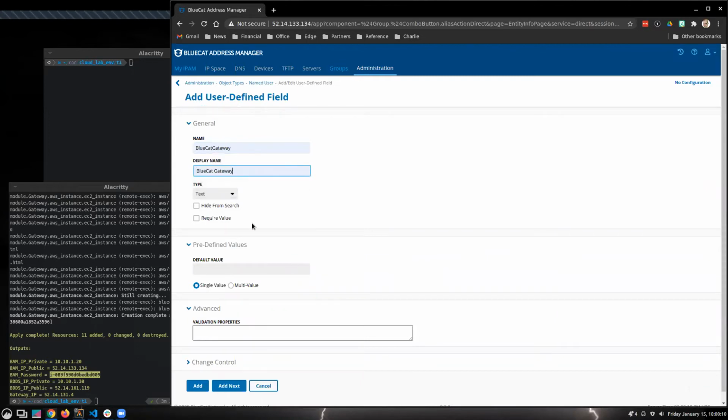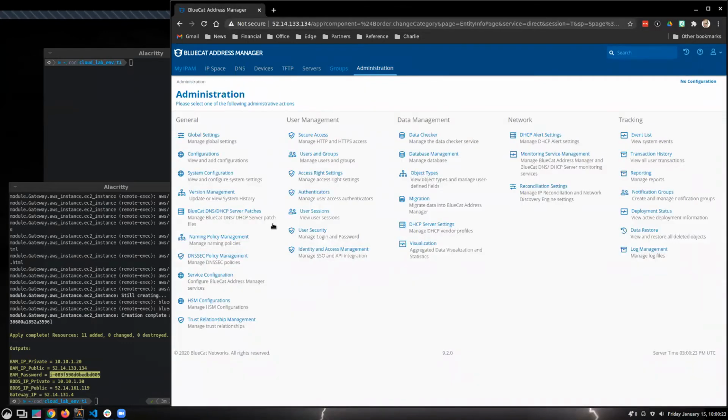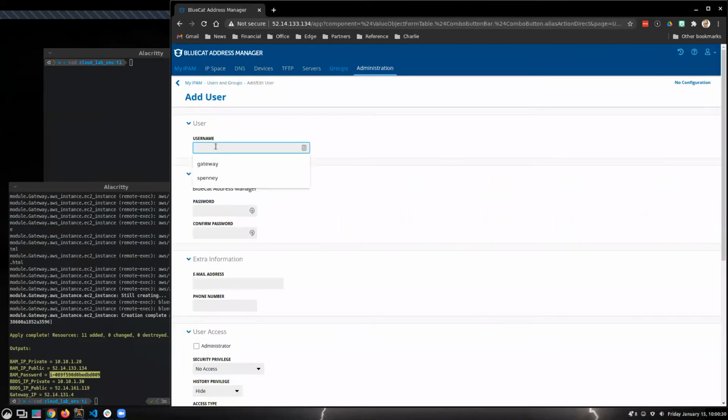And this user-defined field basically is how we give permission to things within Gateway, so workflows within Gateway. So we have to create this user-defined field here. Just add that. And then we go back in and we actually create a user for Gateway. Go in here, create a user. Call this user Gateway. Give it a password that I can actually remember.